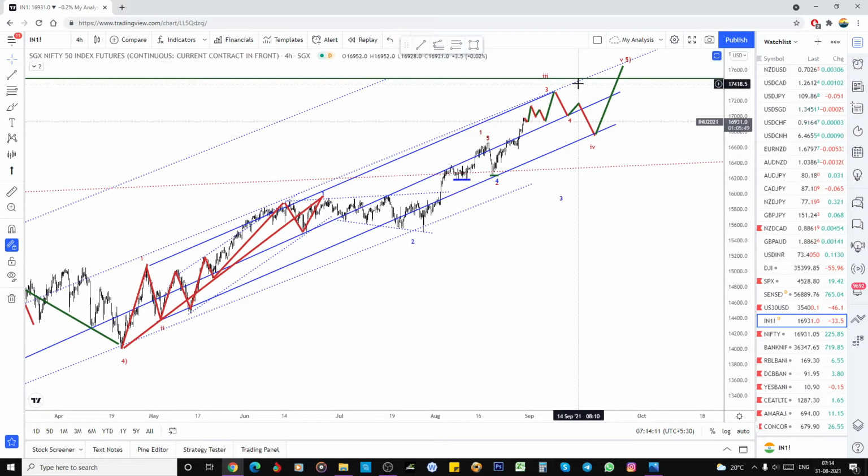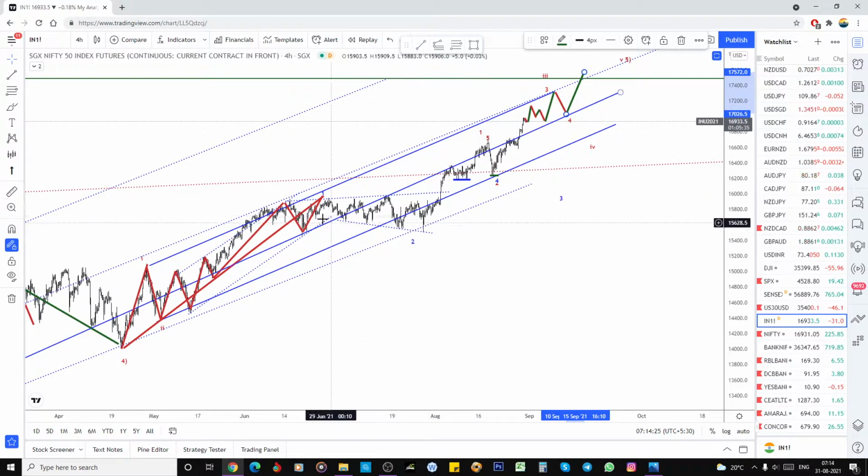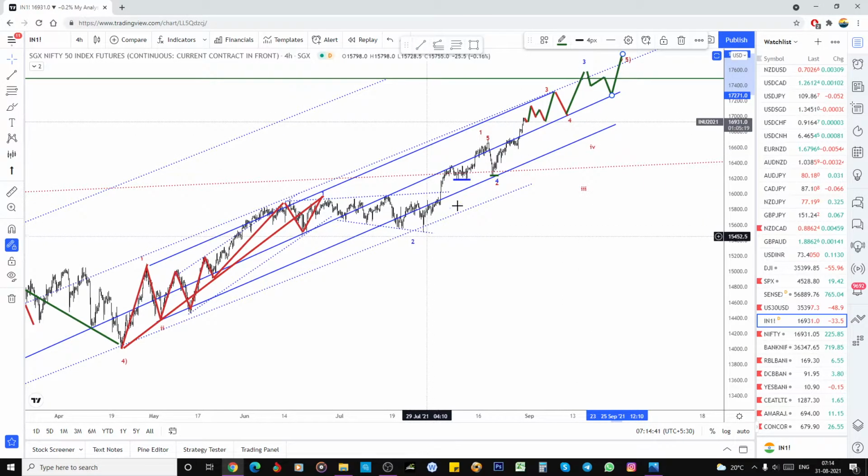I will show you. Yeah, and it won't happen here. From here it will complete as a five-wave structure in the third. So 1, 2, 3, 4, 5. So this will become the third. Later onwards again the 4, and again one more 5. So this is the whole structure that I'm expecting.